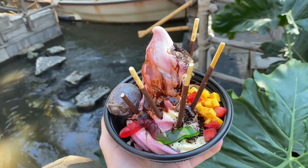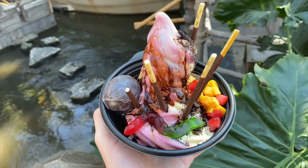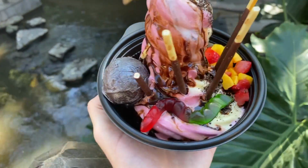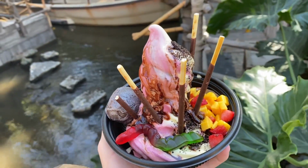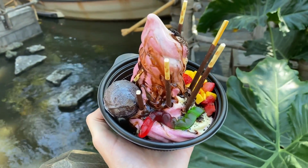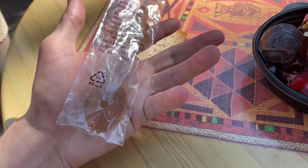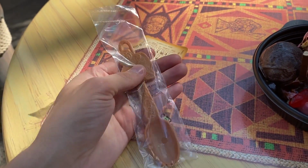Disneyland also recently put out a lot more of these hand sanitizing stations by every food place, so I love it. So here it is, the new Indiana Jones loaded Dole Whip at Tropical Hideaway. It is already melting, but it is a raspberry and pineapple Dole Whip with chocolate sauce, some gummy worms, some Oreo crumbles, some mango and strawberry, a chocolate boulder, and then some chocolate Pocky spears. There's so many things happening with this Dole Whip right now. It's insane.